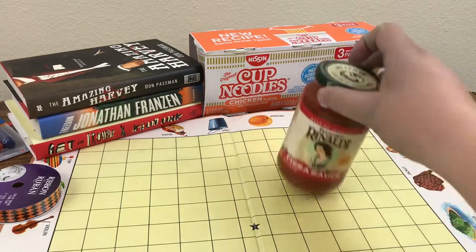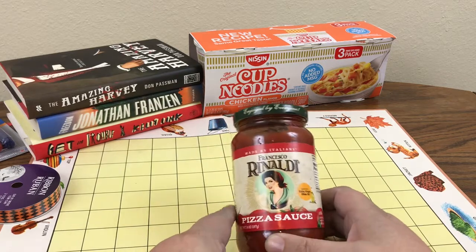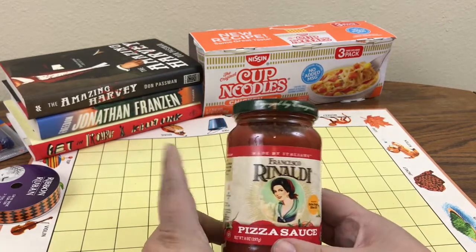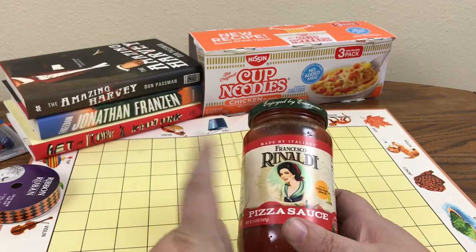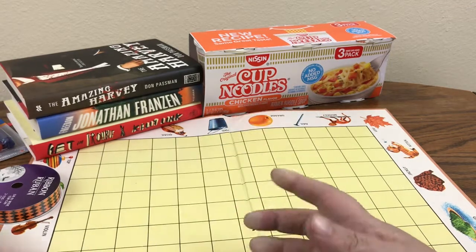Oh, I'm getting to the point where I can't reach things. Also a repurchase, I get this pizza sauce, and pretty much I keep it around for occasionally making pizzas of my own, but sometimes we will order pizzas and I like extra sauce, so I just use some of this.